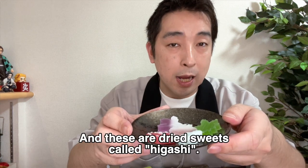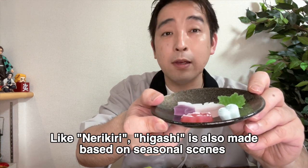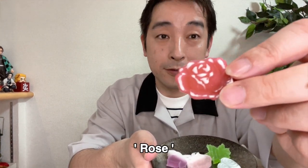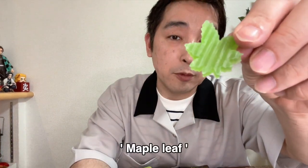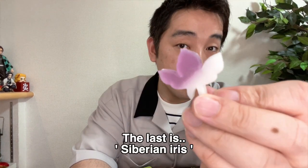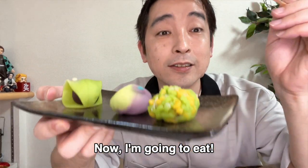And these are the dry sweets called Higashi. Like Nerikiri, Higashi is also made based on seasonal scenes or Japanese traditional motifs. Rose. Ripple on the water. Maple leaf. It's cute. Waterfall. Last is Siberian iris. Tabemasu.